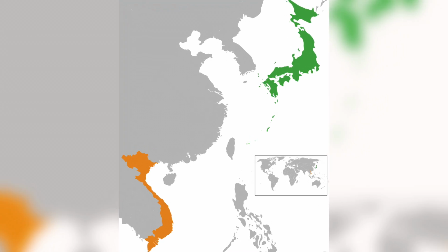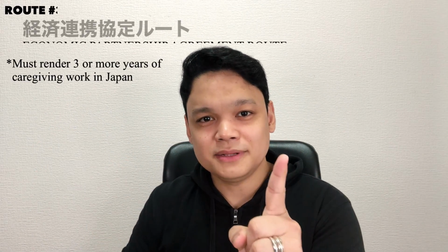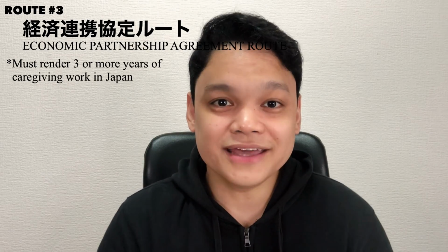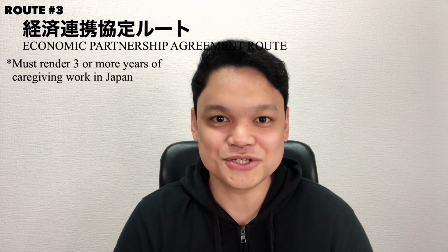As far as I know, the EPA program relating to caregiving is open to the countries of Indonesia, Vietnam, and the Philippines. Regardless, an EPA applicant or an EPA caregiver applicant upon coming here to Japan must render 3 straight years of work as a care worker while at the same time studying for the National Caregiver Certification Exam.